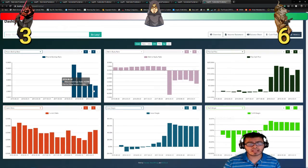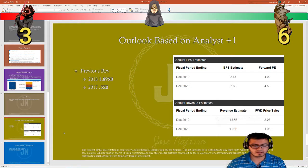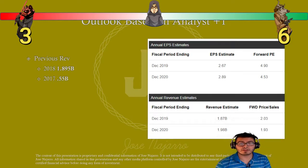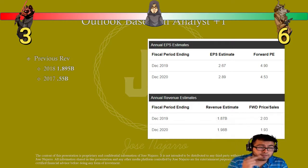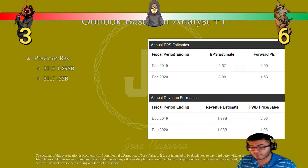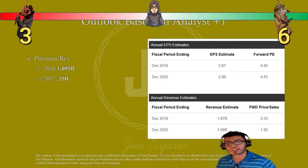Let's take a look at the PowerPoint presentation where we actually looked at it. We were actually right on it. This company has a forward PE ratio of 4.53 with the current stock price, based on the earnings per share estimate of $2.89. Again, this is where an investor has to feel comfortable with how much they're willing to put in for how much time.